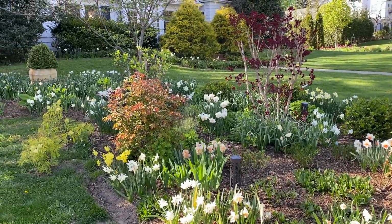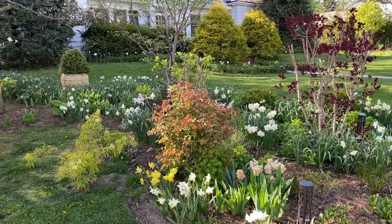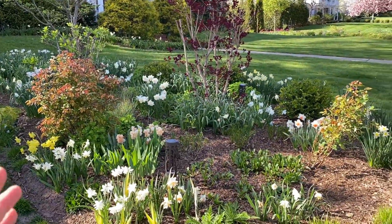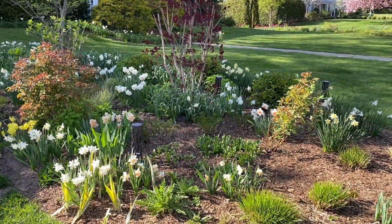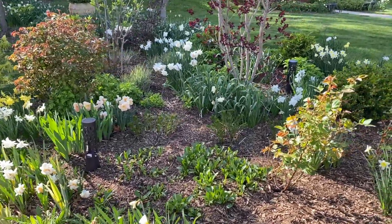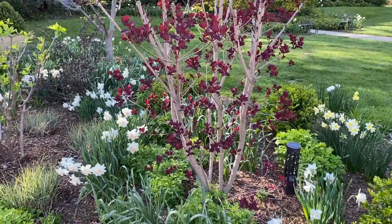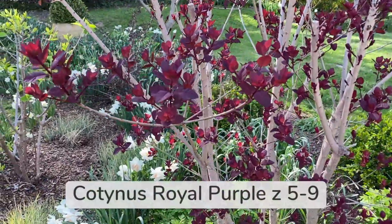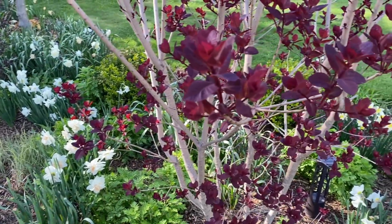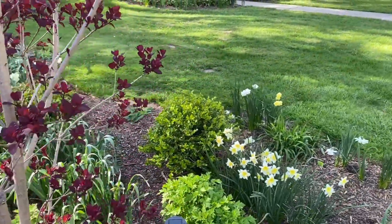What I did the fall before last fall, I just planted all the same varieties, like a river of daffodils. But last fall, I decided to do more groupings of the same varieties. And I think I like it better, and I definitely will continue working on that this fall. Also, I love how this royal purple smoke bush foliage looks with the white of the daffodils. That contrast, so beautiful.